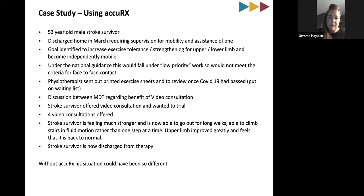So the physiotherapist sent him some exercise sheets, and as we all do with exercise sheets or handouts, we put them in the pile on the kitchen side and probably don't really pay any attention to them. So there were further discussions in the multidisciplinary team meeting, and it was decided that our support worker would offer some video consultations, and it worked really, really well.